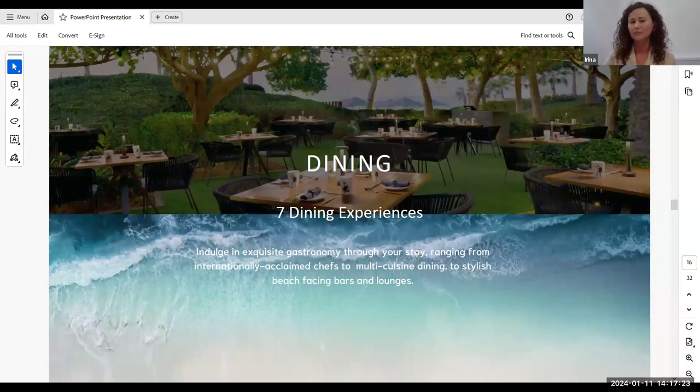Let me talk about some dining experience. So the hotel is offering 2 meal plans. This is either breakfast only or the half board. Half board includes breakfast and the dinner.